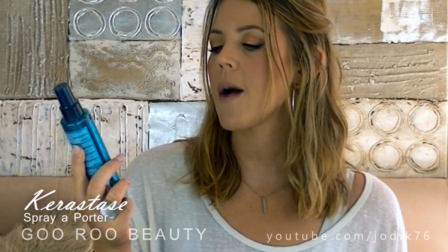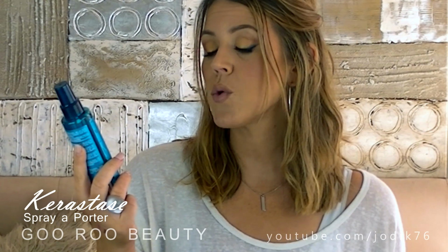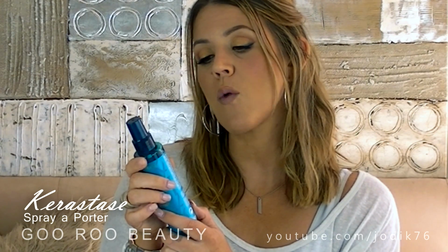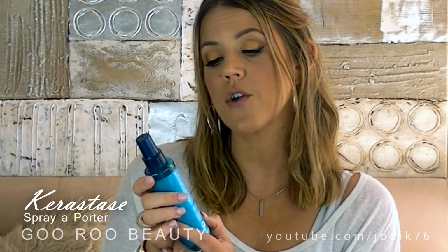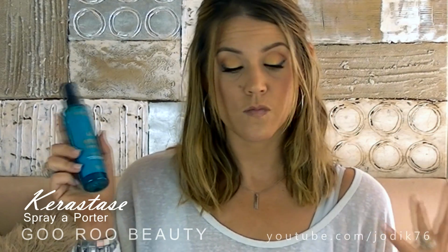And then this one as well, I've read some pretty good blog reviews on. This is the Kerastase Spray a Porter, or Spray a Porte, I'm not sure. It's described as flexible hold. It's a tousled effect spray, similar to a salt spray, I guess. And they say that this is a formula with a heat styling protective agent, which I love. Shake before use, apply to damp hair, air dry, or use a blow dryer. Apparently this is just a little bit different to your regular beachy salt sprays.